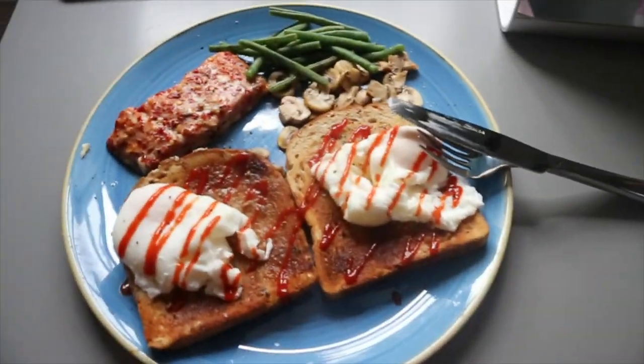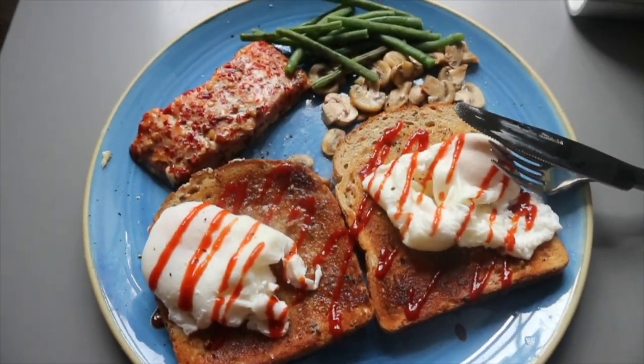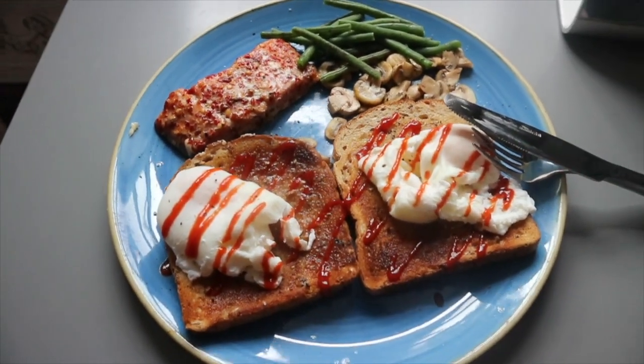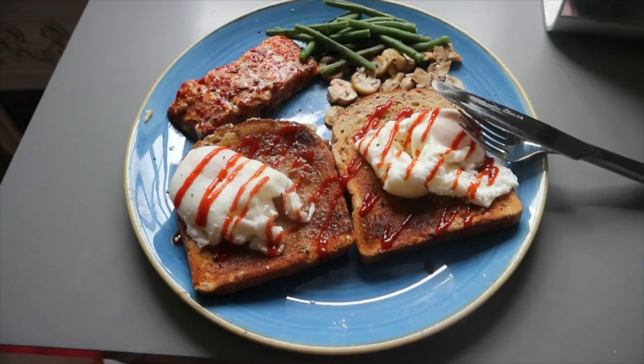So the light's not great. However, I've got salmon fillet, green beans, some mushrooms, poached egg on toast with some sriracha sauce. Not ketchup. That is quite a big lunch. However, I haven't eaten anything since about 10 o'clock this morning. Parkrun was first thing and I had a bowl of porridge beforehand. Came back and made myself a protein shake smoothie. And I've been out shopping this afternoon, so now I'm just digging into lunch, and this will take me all the way through till dinner, I should think.